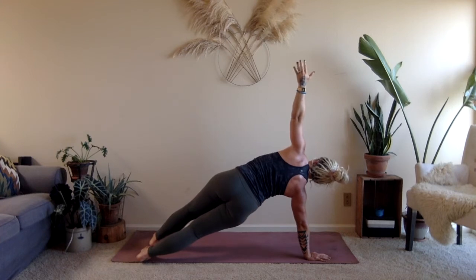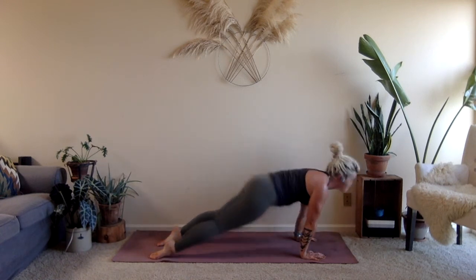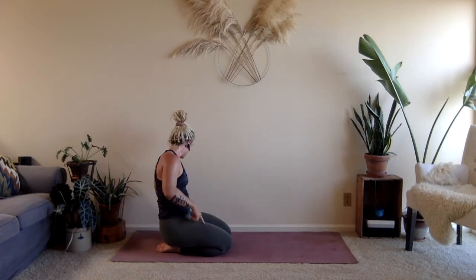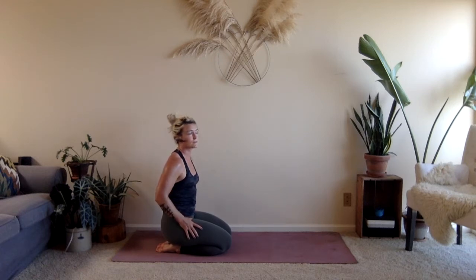Press into the earth with the right hand, the outside of the right foot. Take an inhale, exhale, take it through a flow. All right, lower the knees to the earth. You can take it back to either child's pose or Savasana here, which is a kneeling pose. Either way, it's an opportunity to take some body weight off the shoulders, to breathe for a moment.